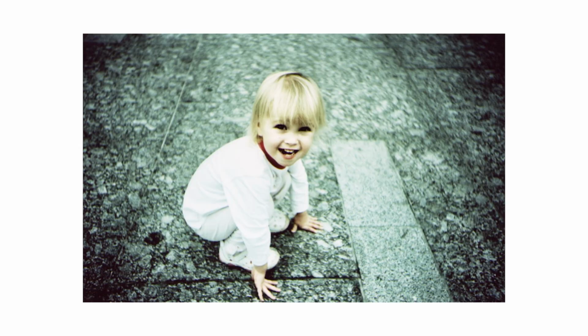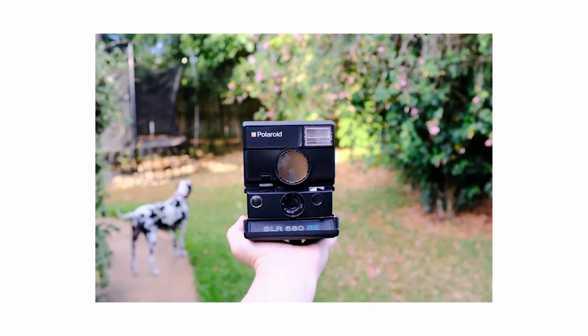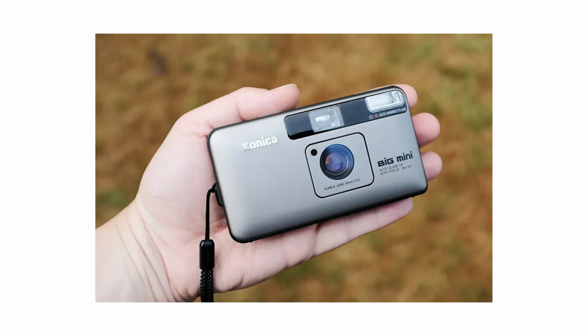And although some of them look okay, look, the images didn't really blow my socks off, so I kind of stopped shooting with it. Around 2015, I started to go film camera nuts. I started with Polaroid cameras and then I moved on to compact 35mm point and shoot film cameras.